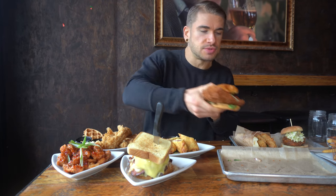The place itself is also really well known for their extensive number of craft beers and whiskeys. The whiskey list is that long, and then same as the beers. So they got lots of stuff going on here. And like I said, this is not vegan, but they also have a vegan chicken and waffles as well.